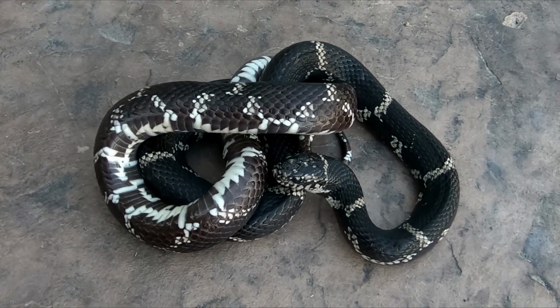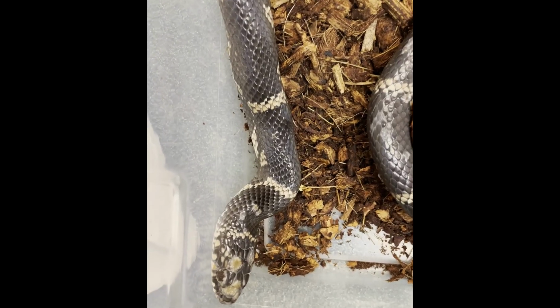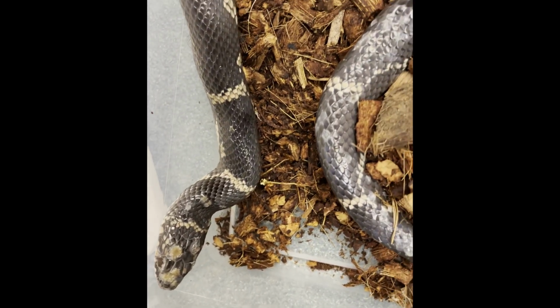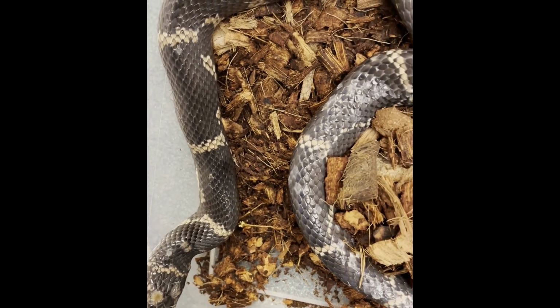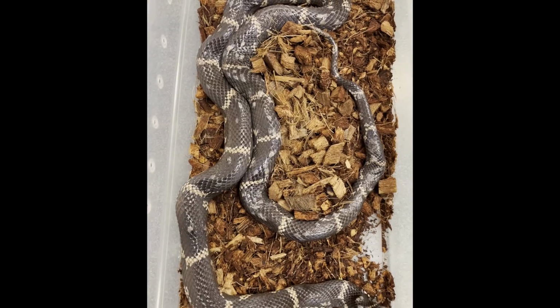Little did I know that Blister would develop blisters. It turns out he came in with snake fungal disease, or SFD. To be fair, SFD is increasing in wild populations of snakes from the eastern United States, and I was reasonably certain that Blister was wild caught before I bought him.